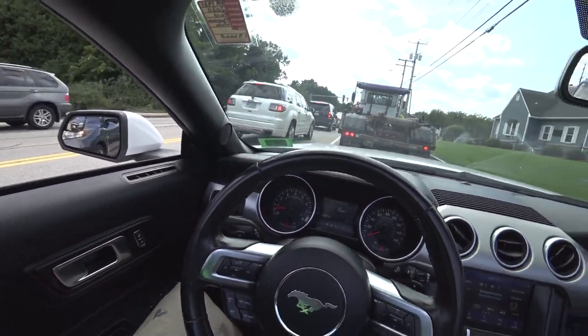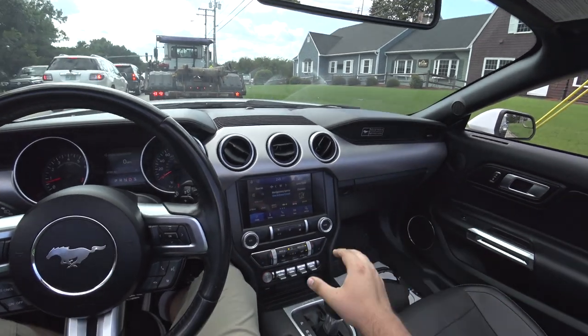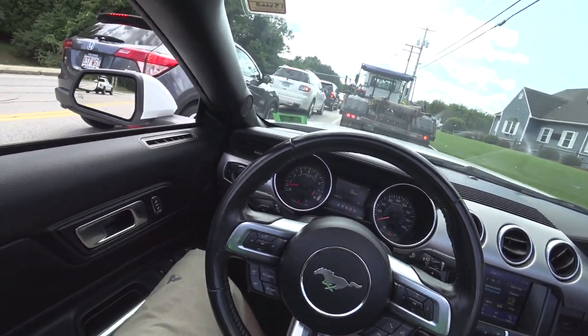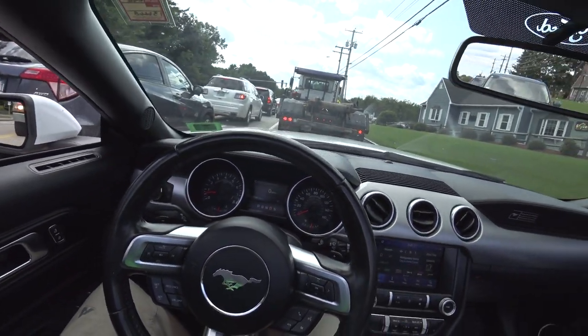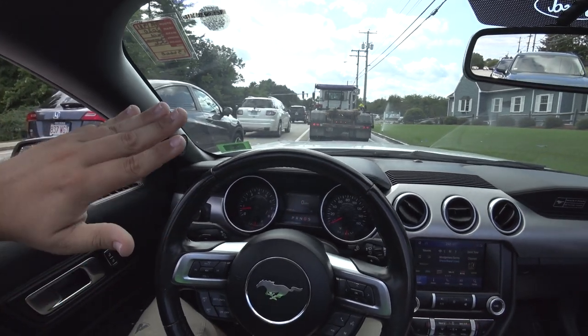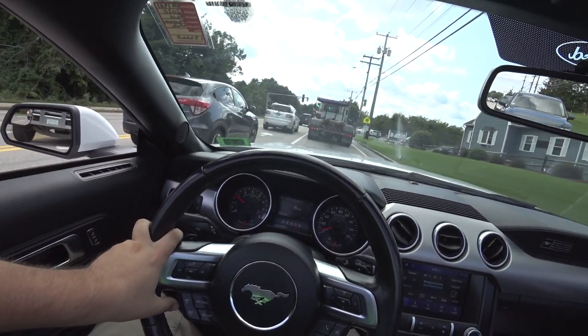I will say, Mustang GT in the manual performance pack with the exhaust and all that is one of my favorite cars out there. Let's get it an Orange Fury, black interior. You got my name all over it.